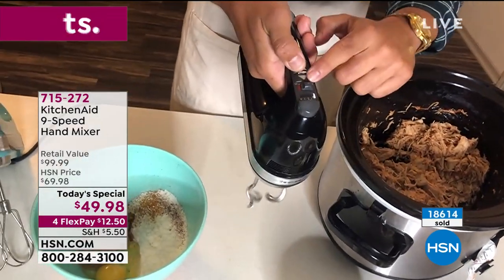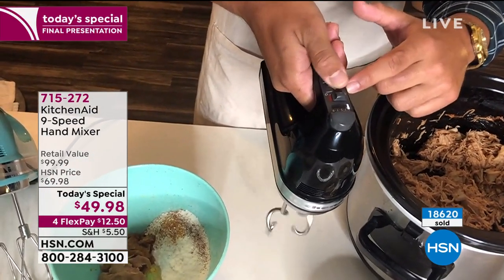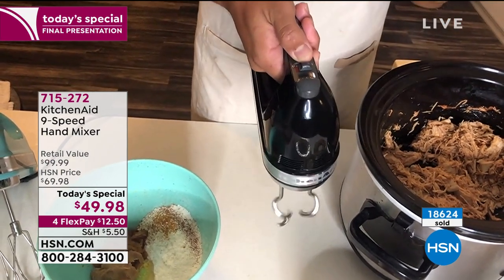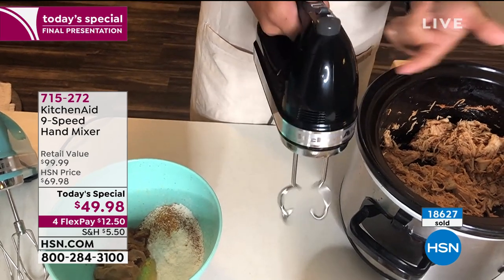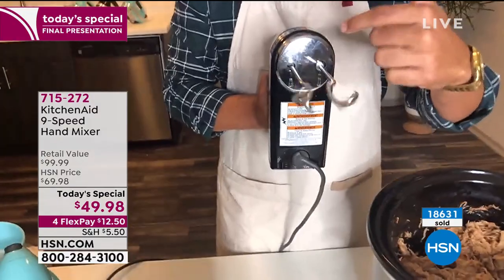Right below that, you have your up speed and down speed button. Not really technical, but I call them up speed and down speed button. You have this nice silver bar that separates the two, so I don't have to look every time I'm going to be going up or down a speed. I can just feel that out. But I just want you to watch how these attachments work.